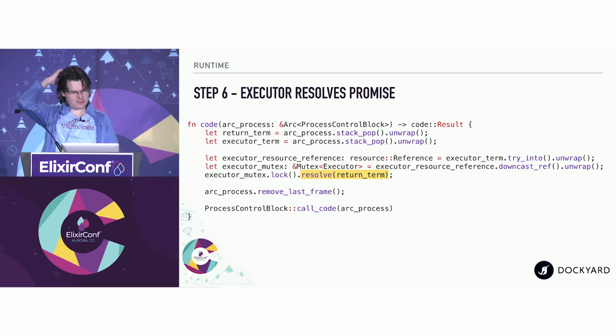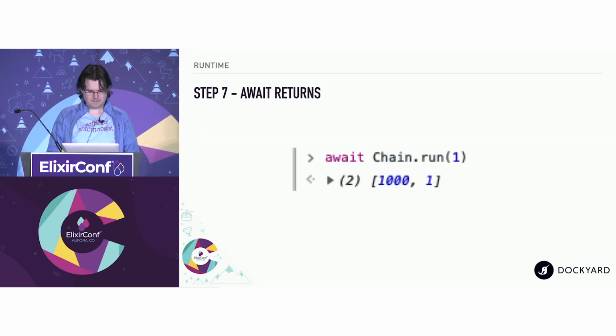So it is pushing on the return term, the first stack pop, but that executor was already sitting there waiting for us to come back into this code. With the promise resolve function called, the JavaScript event loop will return from the await.